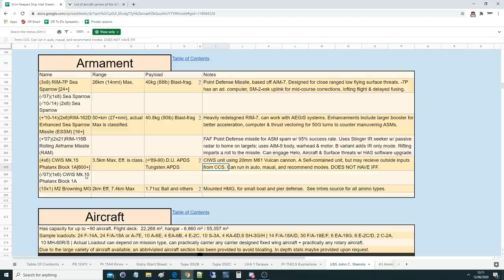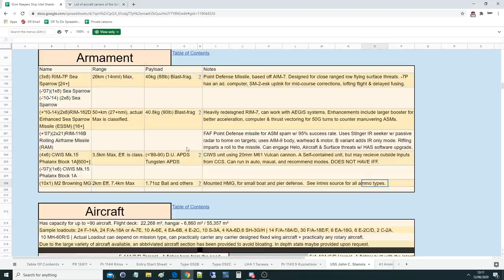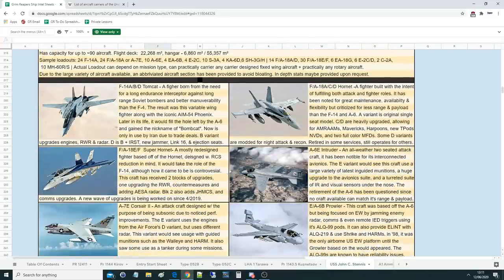2007 was taken away one time. C-Wiz, away as well. We've got 10 times M2 Browning machine guns, half inch I think they are, 2 kilometers effective range, mounted, a heavy machine gun for small boat and pier defense. Anything about the self-defense equipment, armament, before we move on to the aircraft?